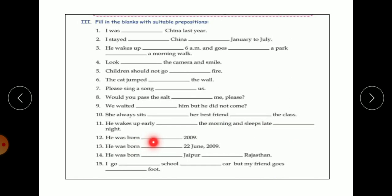He was born in 2009. With year, we are using in. And with dates, we are using on. So he was born on 22nd June 2009. He was born at Jaipur in Rajasthan. Now see, children, when two places are given, then the place that is smaller, we are using at. So, if you see Jaipur and Rajasthan, Rajasthan is a state and Jaipur is a city that is in Rajasthan. So, Rajasthan is big and Jaipur is small. So, with Jaipur, you'll be using at, and for the bigger place, you'll be using in. So, he was born at Jaipur in Rajasthan. I go to school by car, but my friend goes on foot.